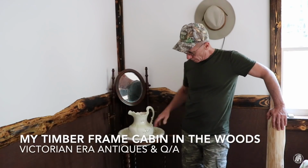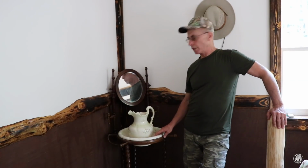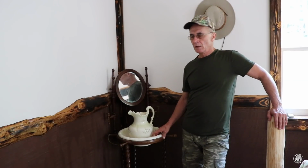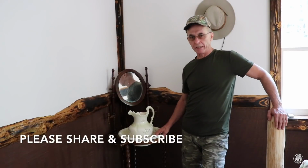This is something that I was able to pick up from someone who is actually moving. Not really sure. I think that this was doing a little bit of research from the Victorian era, which could be the early 1900s or even 1800s. But I thought it was quite unique. It is a wash stand.